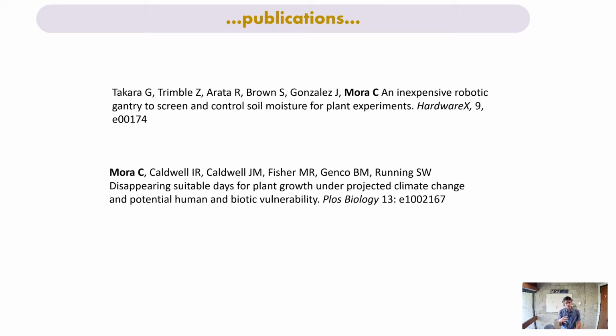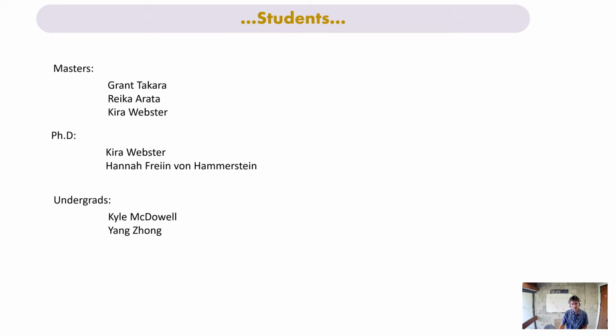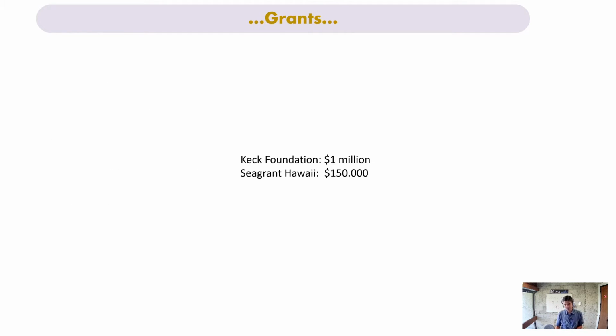I want to highlight briefly some of the outputs that have come from that space. Currently, we have only 2 papers that have been published directly related to that work. Mostly it has been because it has been very time consuming to develop the infrastructure that is there, but now that it is in place, I only foresee a lot of papers to come in. As part of this, 3 master students have graduated related to that work. 2 PhD students had research theses related to that space, and we had 2 undergrads. Again, that's just the number of students that have participated directly with that space in the soil lab.